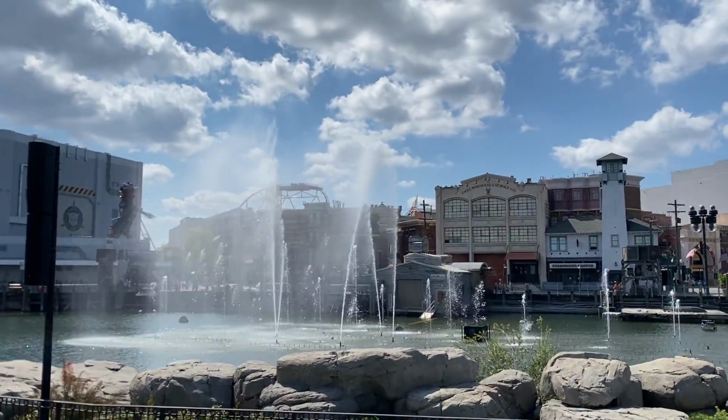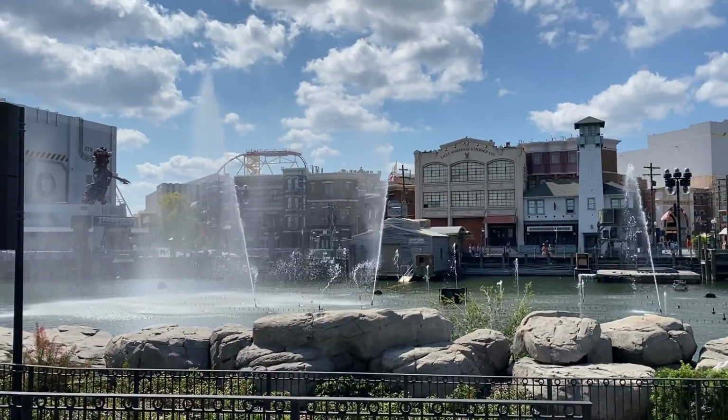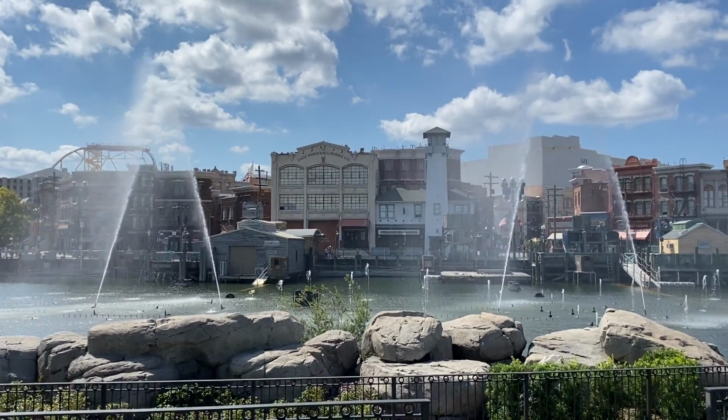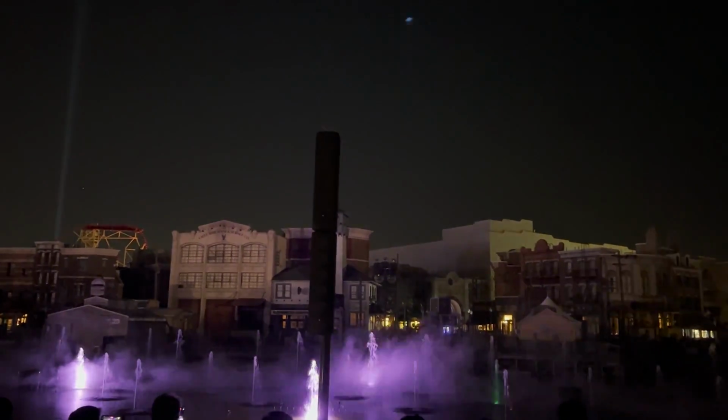And then, of course, last but not least, a big change coming to the nighttime show, and the Universal Cinematic Celebration ended in the Lagoon. So there's currently no nighttime show at this time. However, we're hoping to get some news in the coming weeks and months about something that could potentially replace this nighttime show to keep us all busy at night.